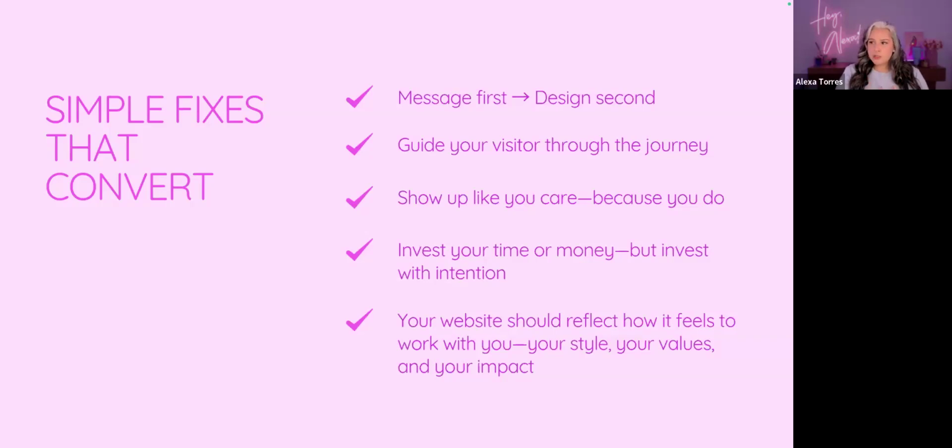Show up like you care, because you do. Invest your time or money, but invest with intention. Either one, make sure you interview people really well, look at their portfolio, and ask if they wrote the copywriting on the website. If they didn't, sometimes people will provide it for some. It'll be good to know, because if they are writing copy for certain websites and you like what they're doing and you feel like it's building an emotional connection, then that would be a good fit.